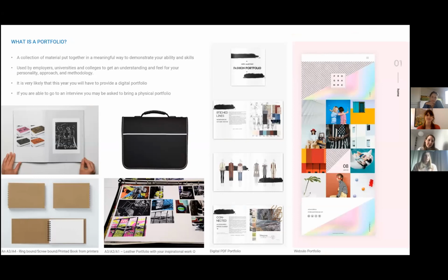So when you have to apply for university or if you're looking for employment, a portfolio is a really good way of showing off your talent. And you'll also be asked for it in your applications as well, mostly. This year, and I suppose last year, and potentially going forward, it's a little bit different because I guess most things will be digital as opposed to physical copies. So that's something to bear in mind.